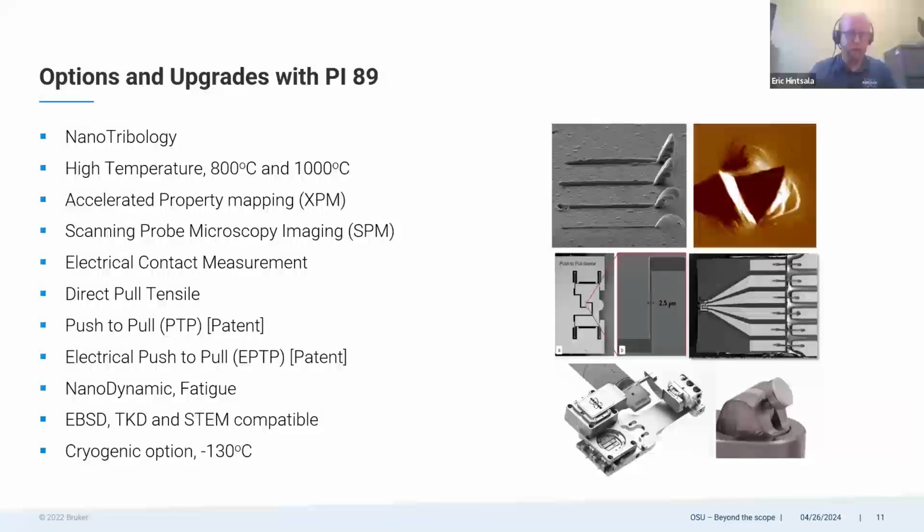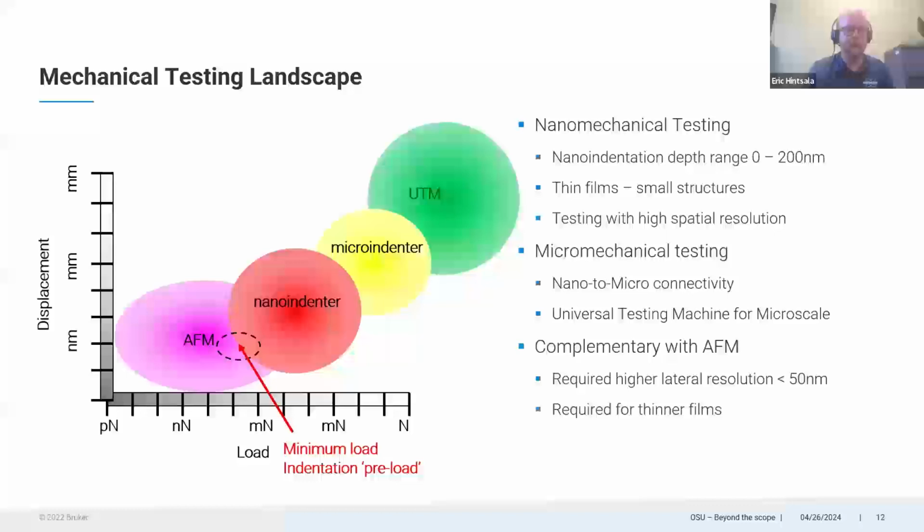I'm not going to run through the full list of options, but we've got a lot of different options you can add on to make this system configurable. Just to give you a feel for all of the different modes we've developed over the years. And then some of these will be shown directly anyway, so I won't dwell on this slide.